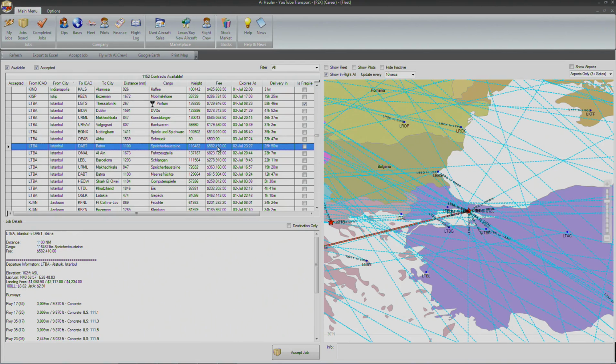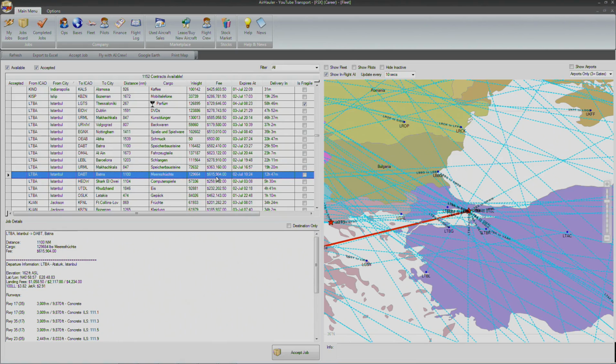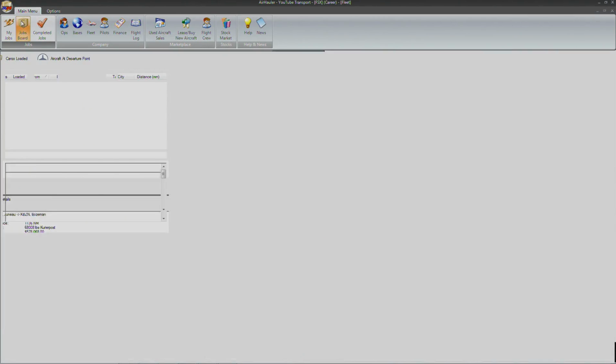Nottingham, Batna. Some of these high. Well, that one's got 2, but we got not enough time. Another Batna. Yeah, just not enough time on some of those, but hopefully it'll generate some jobs in the near future.